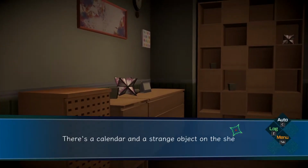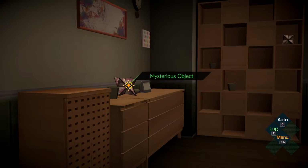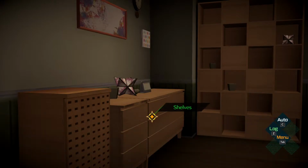What is that thing? There's a calendar and a strange object on the shelf. It reminds me of a kind of angel. Oh my god. What is that object? This is a reference to the anime Evangelion, I think. Table. Mysterious object on the shelf.